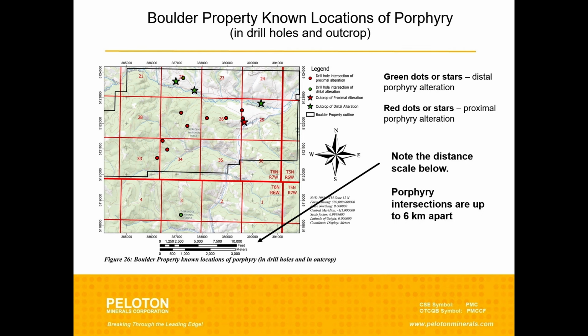This is looking at it in plan view. The big thing on this, the red dots and the green dots are different types of alteration that have been intersected from the historic drilling. The big thing on this diagram is the scale. The distance between the intersections that have hit that alteration is about 6 kilometers, and it's open in all directions. So it's not only thick, it's also got some lateral extent to it as well.